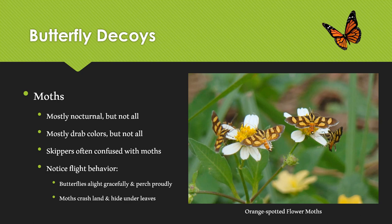As you might expect, it is the moths that can be most commonly confused with butterflies, and this makes sense because butterflies and moths are in the same order, known as Lepidoptera. They are closely related. In general, it's fine to think that most moths are nocturnal. They're active during the night. That's true that most moths are active at night, but not all of them. There are some daytime active moths, like the orange-spotted flower moths shown in this photo, for just one example.